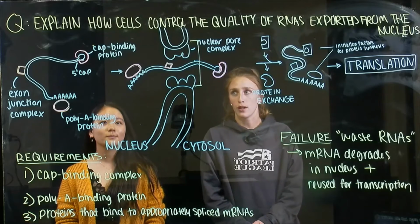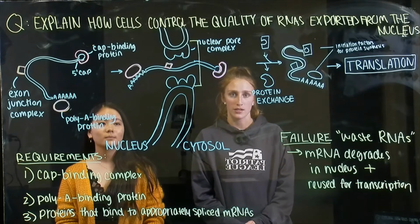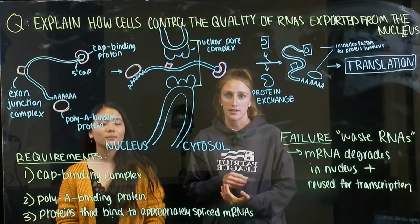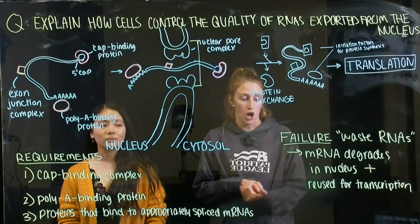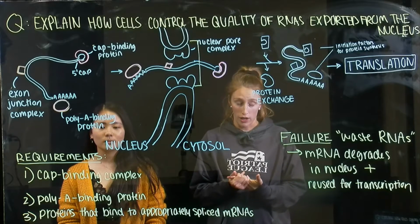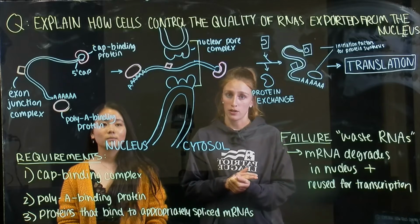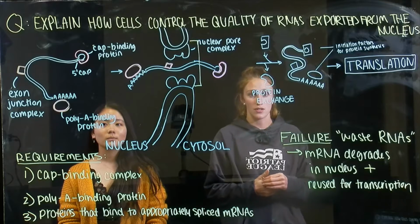Our learning objective was to explain how cells control the quality of RNAs exported from the nucleus. So first, of the many pre-mRNAs that are synthesized in the cell, only sequences contained within mature mRNAs are useful. The remaining RNA fragments, which include excised introns, broken RNAs, and abnormally spliced transcripts, are not allowed to leave the nucleus, and they're useless. Not only are they useless, but they could potentially be dangerous to the cell.